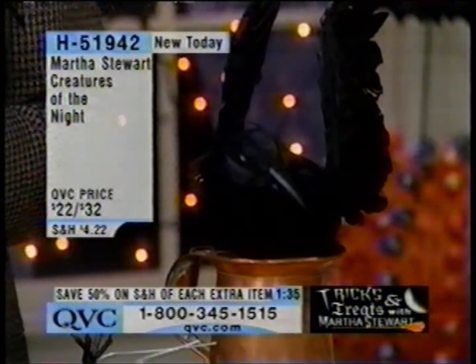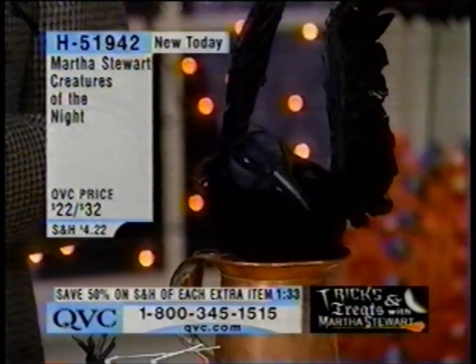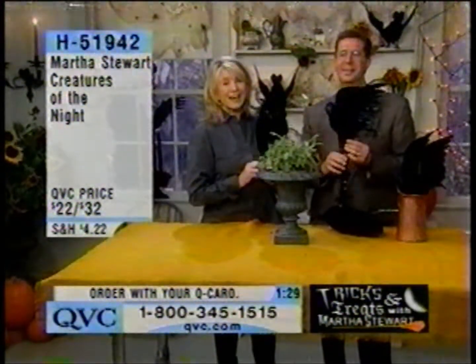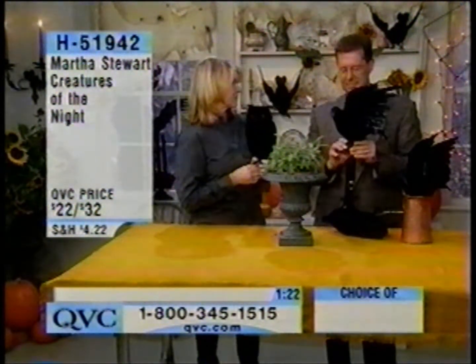If you have an extra set of speakers, put them outside the front door. I do that. I play it really loud, and you can hear the thump, thump, thump on Halloween night. Even my dogs get frightened. They love it so much.